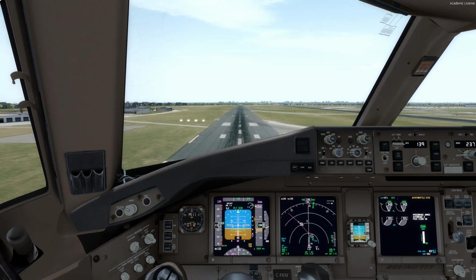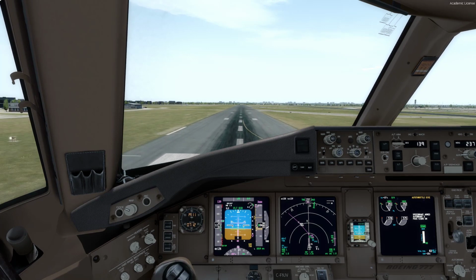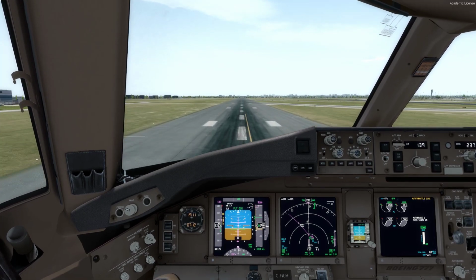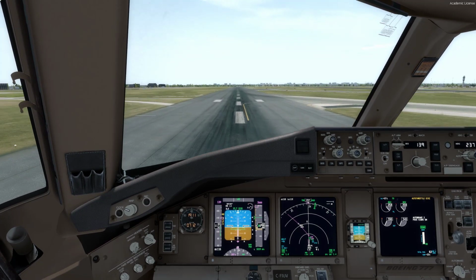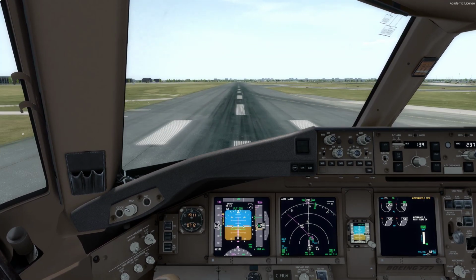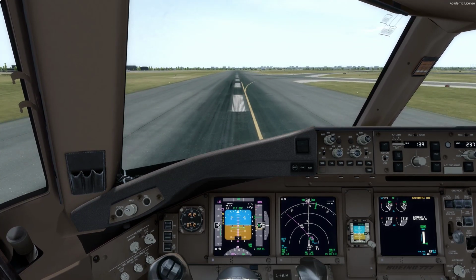Right. Idle power. 30, 20, 10. Ooh, a bit of a hard landing. Right. Idle reverse. Slightly bring the nose down. Like so. There's 100 knots.